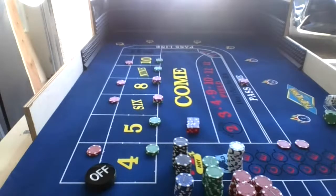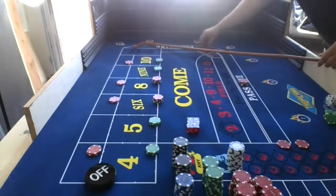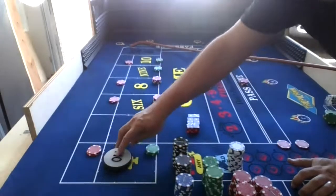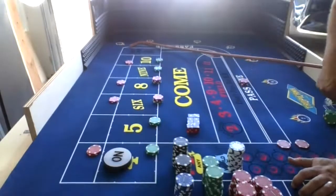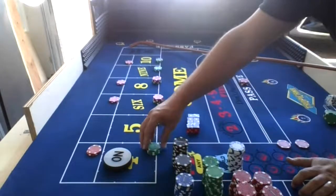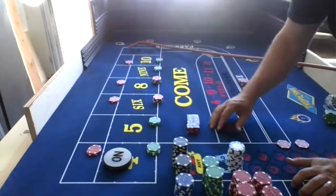Dice are out. Nice, easy toss. 3, 1, 4. Oops, I got to, oh wait, duh. 3, 1, 4, that is the point. I got really confused for a second. So that's the point. First off, I need to bring my hard 4 back up. There we go. I need to pay myself because remember, for the first 10 rolls, I'm going to be working.